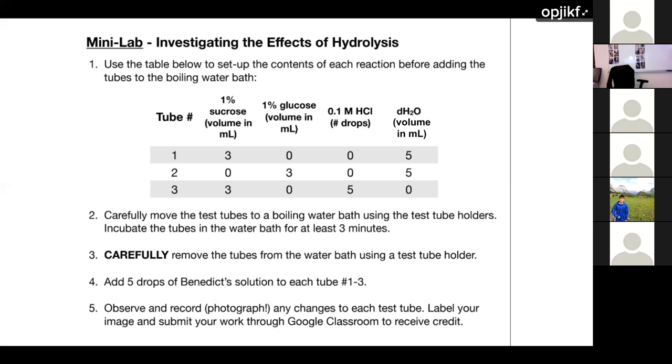What does boiling it do? What do you think it does? How is it going to get hydrolyzed from sucrose to glucose? It's 2 to 1. So then you would add water to it. No, sucrose to glucose, you take water out. Well, when it turns into glucose and fructose, water is involved.